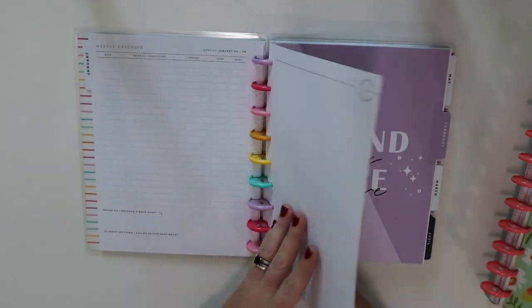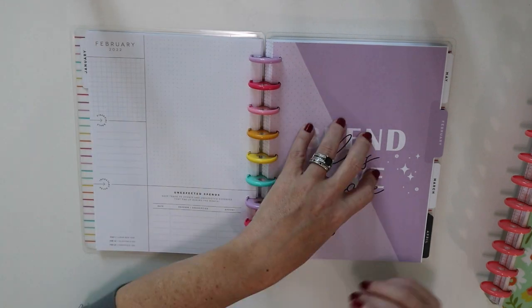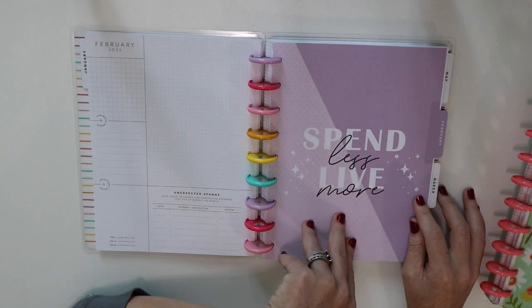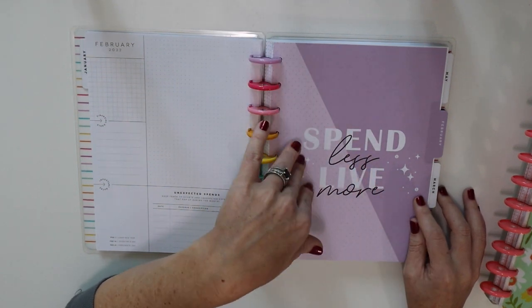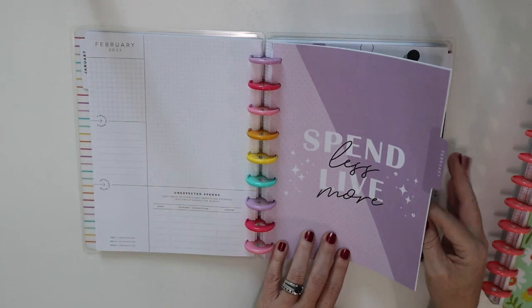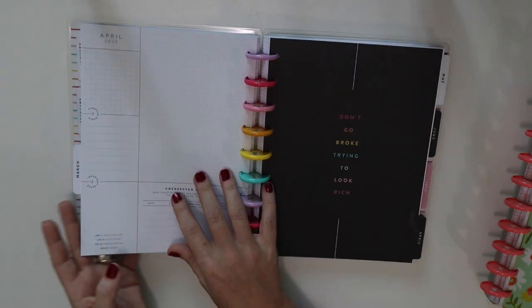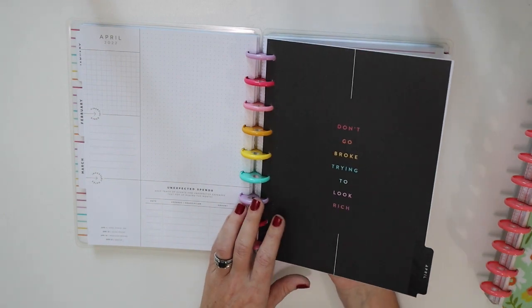And I do like the Happy Planner budget planner this year because I like to have the monthly dividers. With the other system, I did not have dividers unless I pulled from other Happy Planners. And they didn't always correlate with budgeting or finance or anything like that. So I like that I am going to be able to have dividers that count toward that as well and actually go along with that budgeting and finance theme.